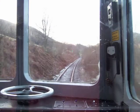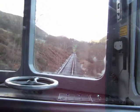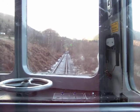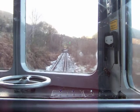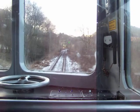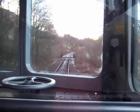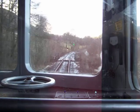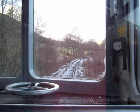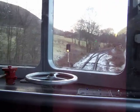The white light ahead you see is quite important for the driver and for the guard. Because Deeside is unmanned, it's actually a safety device to tell us that the points are properly set, because it's a passing place for when we're running multiple trains. If the driver didn't see that white light, he'd have to stop the train, and the guard would have to get out and clip the points, because it was the only way you could be sure that it was safe to pass the train over the points. You can just see the points there now.